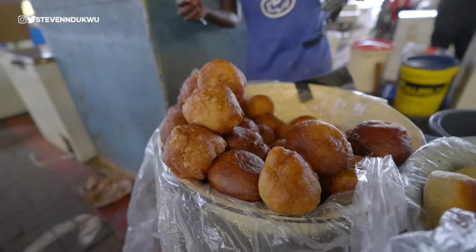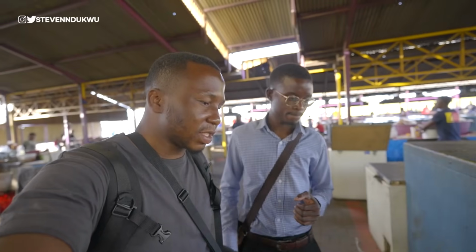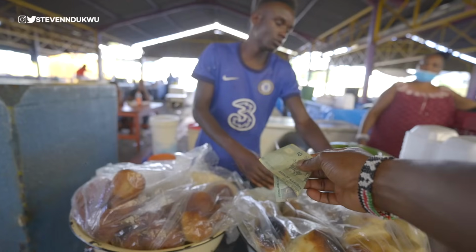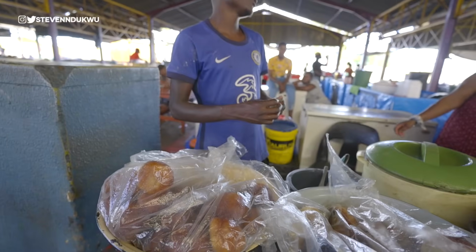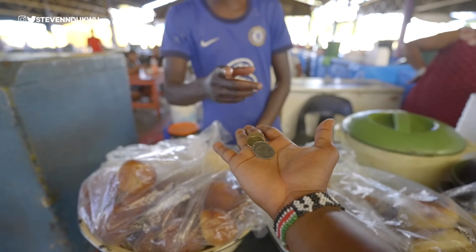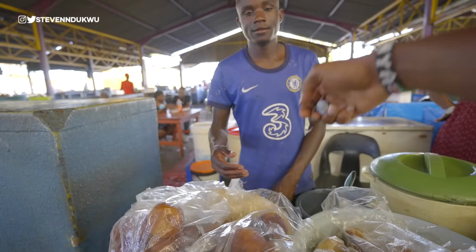Okay, these are fruit cakes. We eat them with kapana. We call it puff puff. Puff puff. Yeah, it's called puff puff. Alright, here you go. How much is this? $3. This one is $4. Alright, here you go, my man.